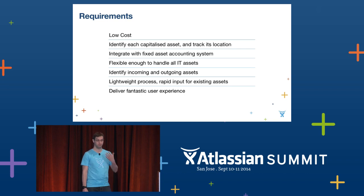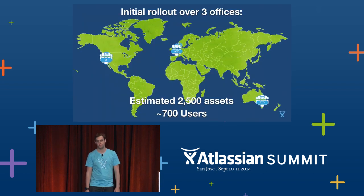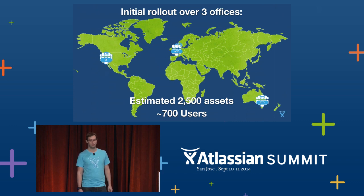And lastly, we're really busy. And if you can imagine that tripling in size in a couple of years there, we've got a lot of work. So we wanted something that was lightweight, and we wanted to deliver something that was great for our users as well. So the initial rollout that we targeted was over 3 geos. So Sydney, our main office, San Francisco, another key office, and our location in Amsterdam as well. 2,500 assets, approximately over about 700 users.